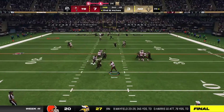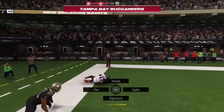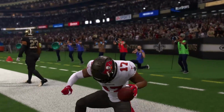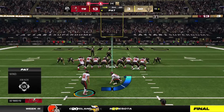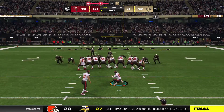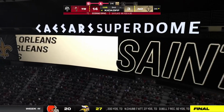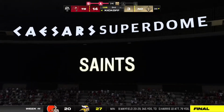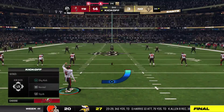Now Sanchez. Coming across the formation and making the catch is Chark. And in for the Buccaneers touchdown. DJ Chark with touchdown number 8 on the year. And the Bucs are able to stretch out their lead. Point after, right down the middle. And that pushes the lead up to 11.